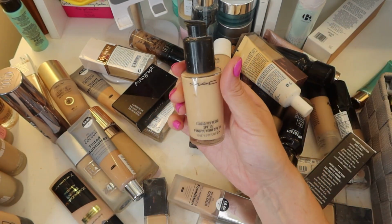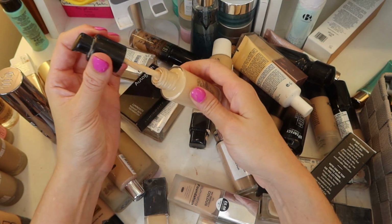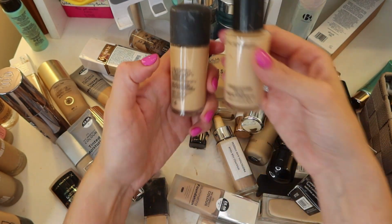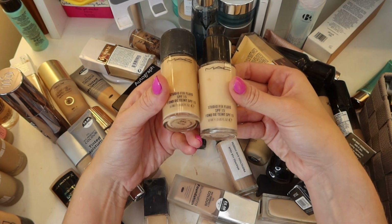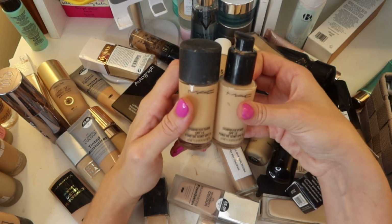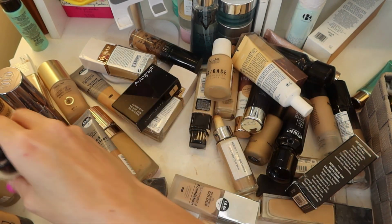Oh look, I've got another cheeky MAC here in NC15. Oh, was it NC15 I used to wear all the time actually? Oh, this is making me rethink now. I think actually my friend gave me the NC20 to retry again recently, and I've not. Okay, I might actually keep both of those, and maybe mix them together to make a bit of a better shade. Try it again. It's going to be in my pile to retry.